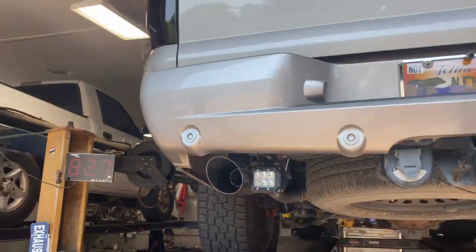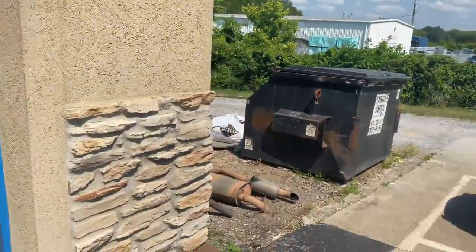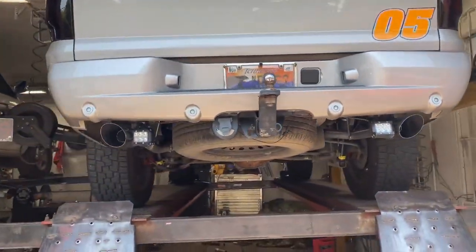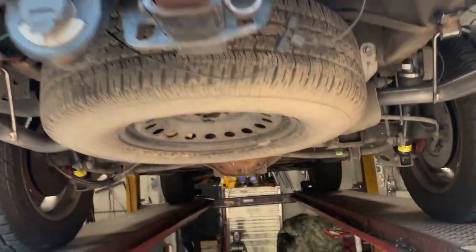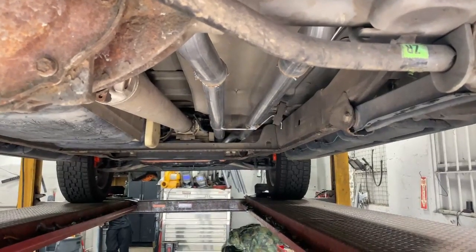Into 4-inch tips, angle cut. There and there. We took all this crap off. Nobody likes mufflers around here. I'll let you guys hear it in a second. Hope you guys like it. Came out absolutely magnificent, if I would say myself.